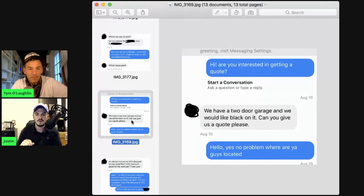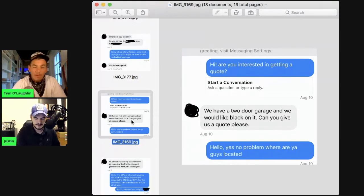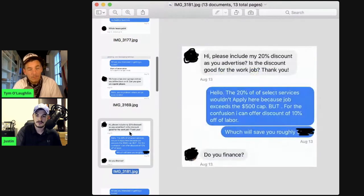Tim, what would a quote on a 2-door garage be to put black on it? So probably about $400. I'll let you know, at least $400. A minimum to come out and do something is a $400 job. You could probably come down to $300 if it's somewhere close, but I don't really like to jump in the truck for less than $400. There we go. $7,400. On to the next one.